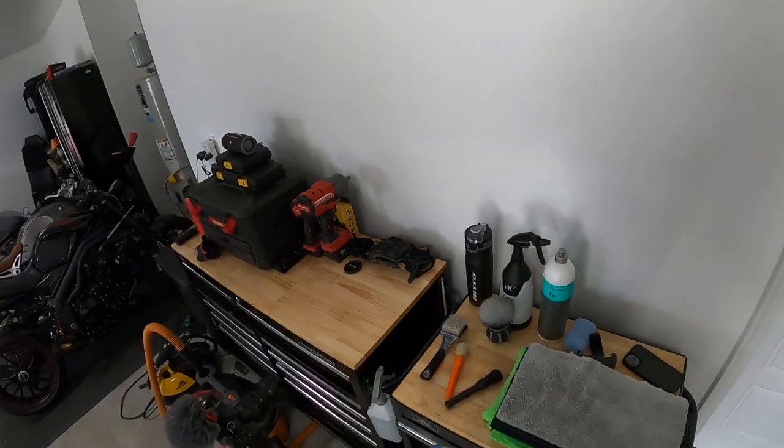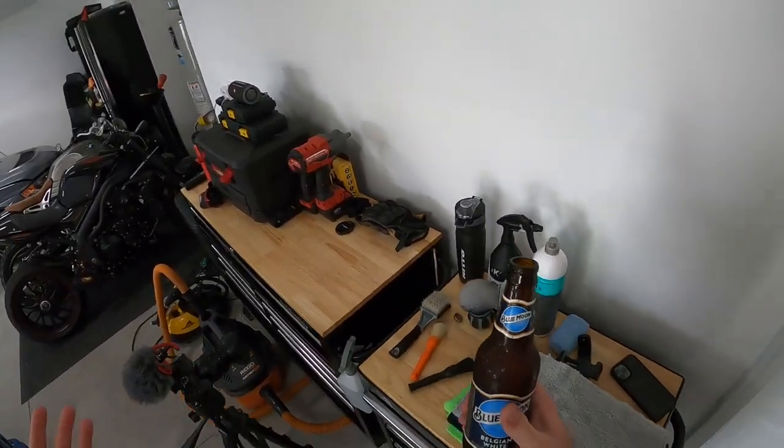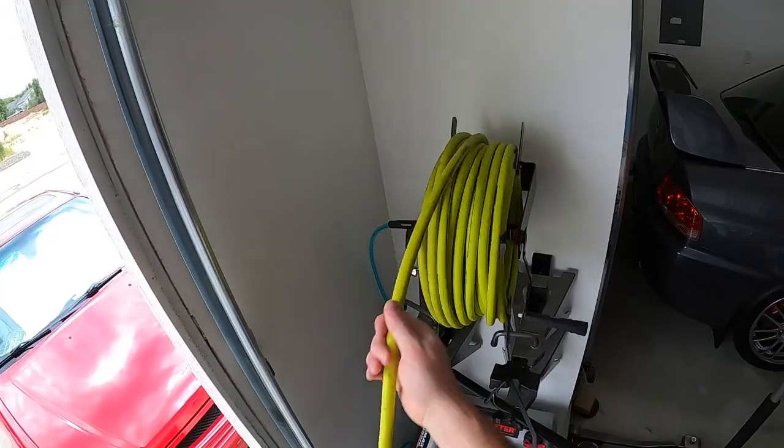All right, don't judge me. It's like 10:30, but it's like 95 degrees and humid, so I'm going to have myself a beer. It's what I say.